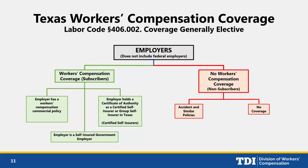Some are certified self-insured. Those are larger employers that are large enough to insure their own employees, but those are only operating as a certified self-insured if we, the Texas Department of Insurance, Division of Workers' Compensation, certify them. There is a list of those certified employers on our coverage page. Also, if the employer is a self-insured government employer. Now, there are some employers that have to have workers' compensation coverage, like the state of Texas, where I am employed. So they're compelled to have workers' comp, but most private employers choose to have coverage or not.